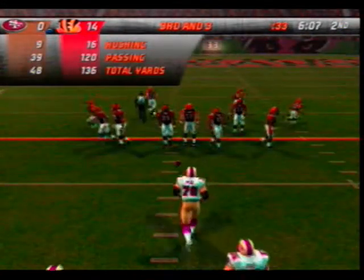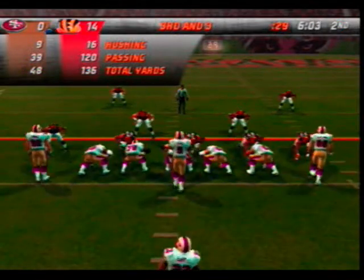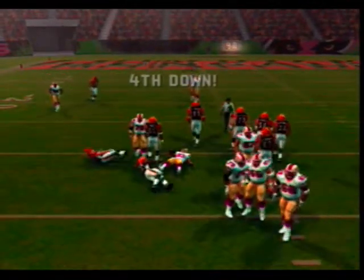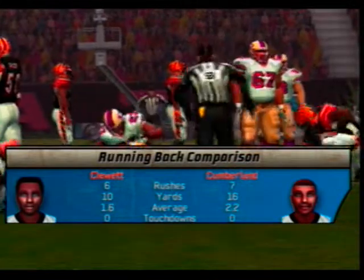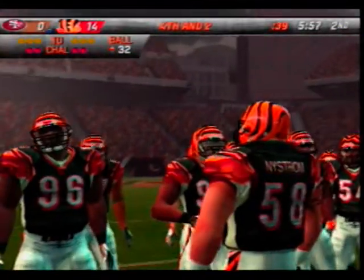On third down, they have to get it to the 30 for a first. Here we come. The Bengals with a four-man front. Handoff to the tailback. Number 96 makes the stop before the first down is reached. So let's take a look at how this back compares to the opposition.